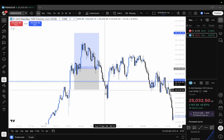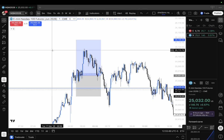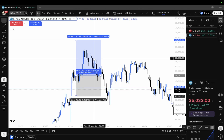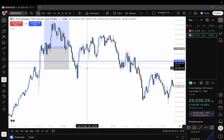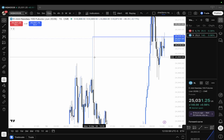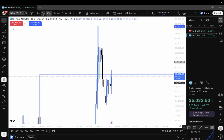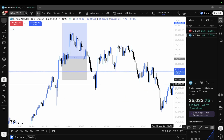Again, we have three options when taking a draw on liquidity. We can take a draw on liquidity and just displace past it. We can take a draw on liquidity and chop, or we can take a draw on liquidity and we reverse. Today we took a draw on liquidity and then we chopped for the rest of the day. There was no direction ever since then. And then if you look at the 15-minute, you can also see that. The 5-minute also shows. Everything is showing that that was our option for today, so this was our main draw.